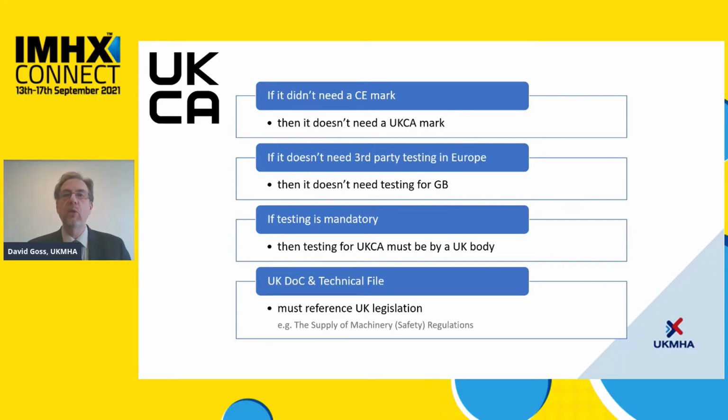Anything which previously required a CE mark now requires a UKCA mark, but anything that didn't, such as spare parts, still doesn't require marking. If third-party assessment was not required in Europe, then it will not be required in the UK. But a mandatory third-party assessment supporting the UKCA mark must be carried out by a UK-approved body rather than an EU-approved one, and the identity code for the UK body will be different from that for an EU body, even if it is a single organisation. The correct identity code must be recorded on the Declaration of Conformity.